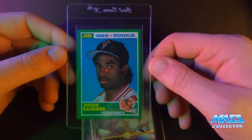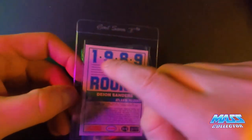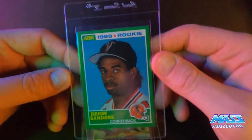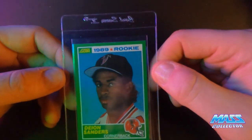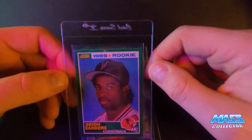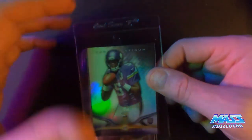89 Score, or 90, is this 90? 89. I know it says that, but I'm thinking about the past. A lot of times you get rookie cards that come out in the 90s, but 1990, but it says 89. Anyways, you know what I'm talking about. It looks good. It's not centered perfectly up top to bottom. Other than that, it looks good. I pulled this off of eBay for a good price about 8-10 months ago.